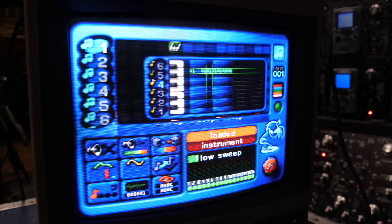What I'm going to do is I'm going to reduce the actual decay on these ones.